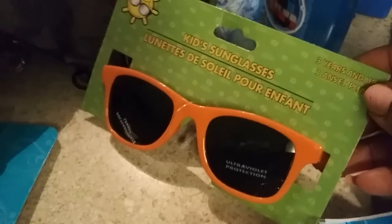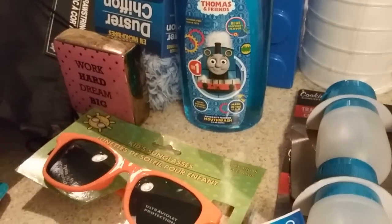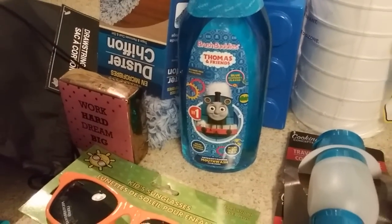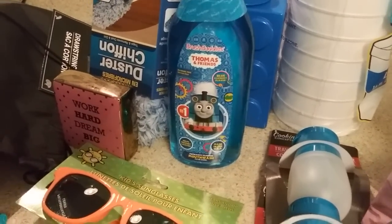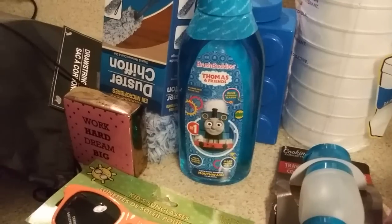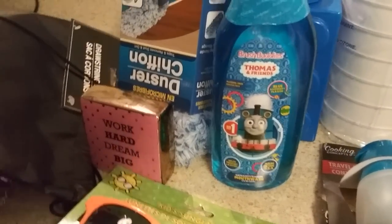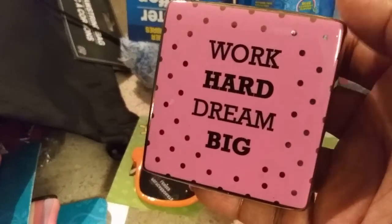And then Josiah picked up some kids sunglasses. He wanted some more of this mouthwash, which I didn't want to get only because, guys, he poured it out. Sometimes he goes, I know all kids do this. He went in the bathroom, washed his hands. He's always messing, so I have to put stuff up. He poured it all out in the sink, y'all. Just wasting money. So for a long time, I told him he can't have any, and he put it in the buggy today.